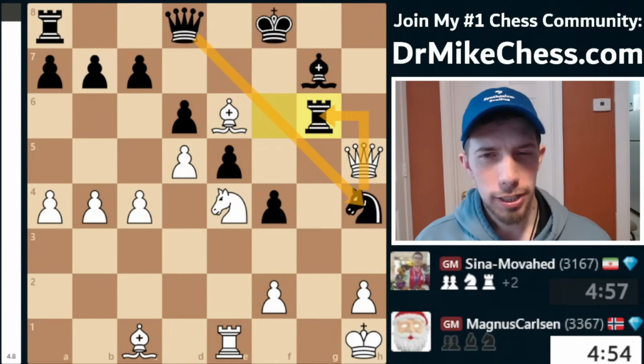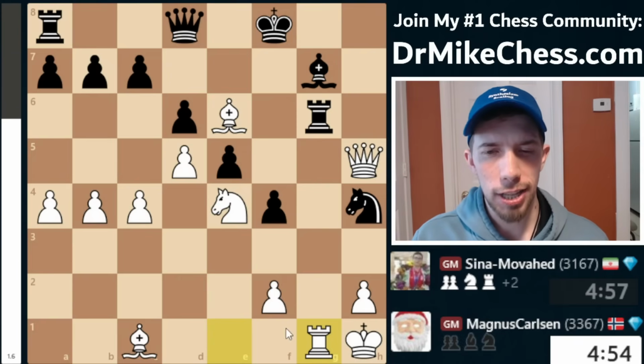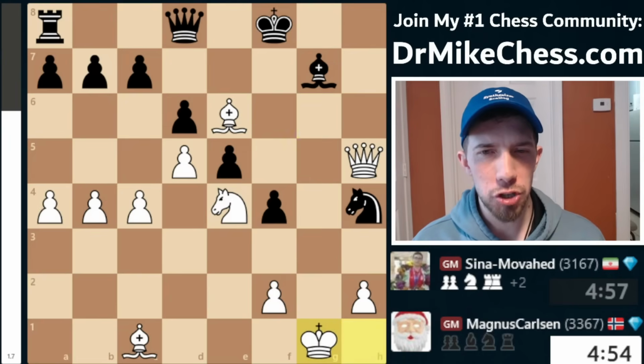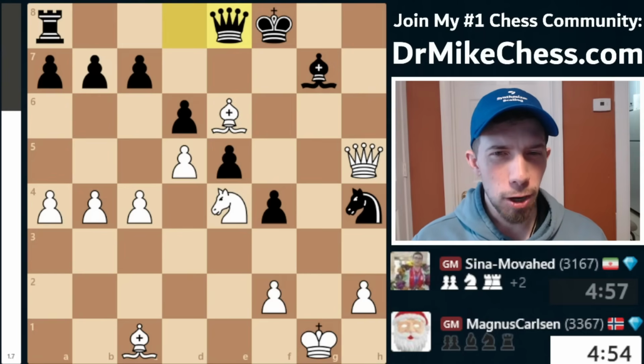But Magnus continues anyway. Rook g1, piling up more pressure, trying to trade off a very critical defender of the black position. So, rook g1, the rook slides over, pressuring rook g6. Black decides it is time to trade. Rook takes g1, king takes g1, and then queen to e8. Black is trying to trade queens, and if he can do that, keep in mind, Black is up the exchange.